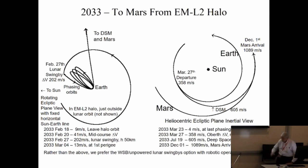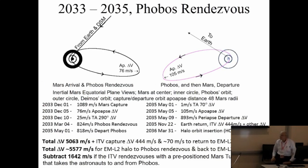And this just shows the trajectory, and this shows what you do at Mars to get to Phobos. The total delta V is quite high for everything, about 5.6 kilometers per second, but this is including rendezvous with Phobos. If you didn't rendezvous with Phobos, and instead rendezvoused with a prepositioned Mars tug, you could subtract 1640 from that, so it would be less than 4 kilometers per second for the whole thing between the Earth and Mars.